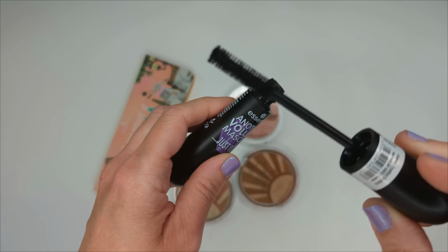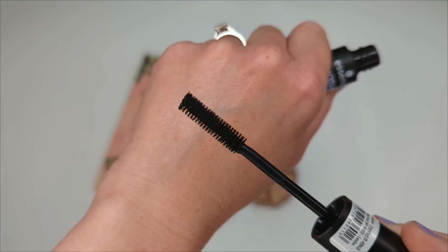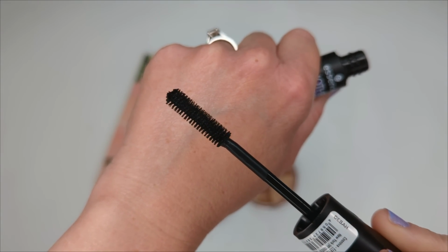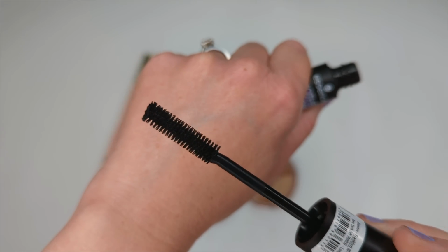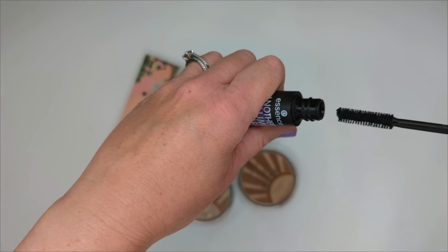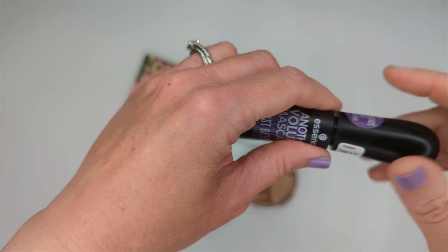Ooh, I like the brush on this one right away. It's kind of like the Lash Princess one, but it's not tapered, but I feel like the bristles look the same. So I will definitely be trying this one out. I honestly can't resist a new mascara. I always have to try them all.